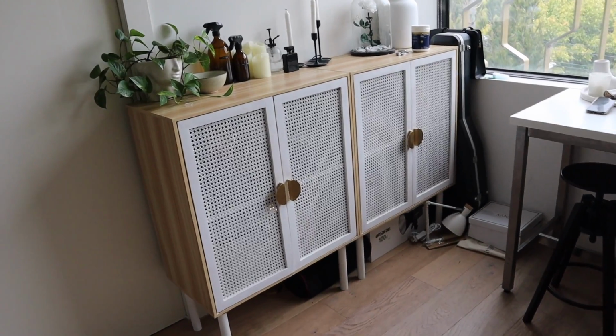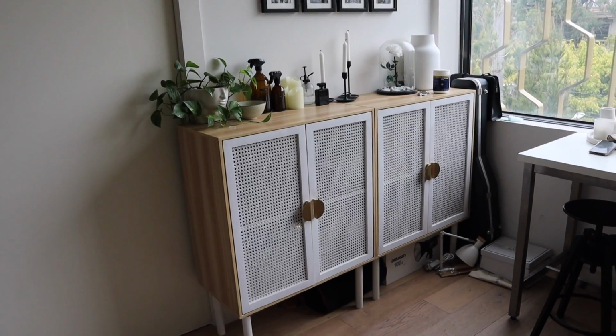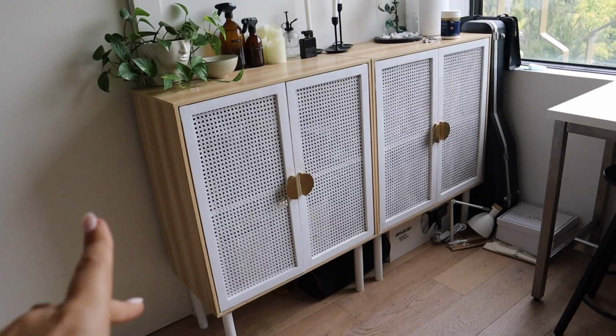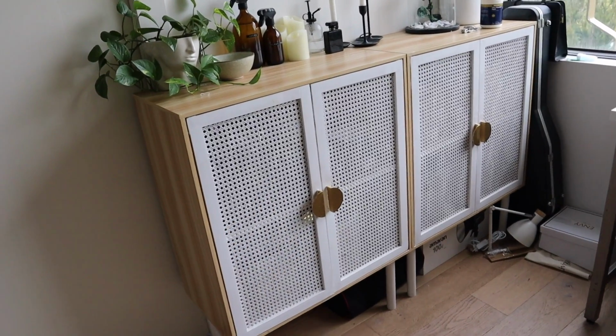Corner unit is unfortunately, but kind of fortunately, the next thing to go. So if you guys have been around here for quite a while, you would remember my DIY that I did on this. So these are the Kmart rattan cabinets, which I then painted white. I painted the legs white, and I also got these beautiful half moon brass handles for them.